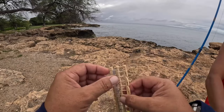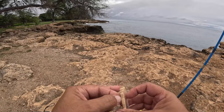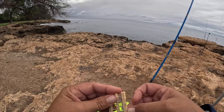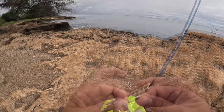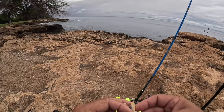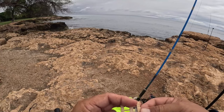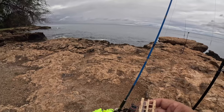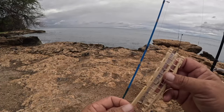I hope it comes loose and then no need to jump in, but I don't mind jumping in. No, I have to. Pete, no jumping. Yeah. What does it say? Stuck. Stuck, yeah. Ooh, I felt something on it too, but I don't know. Sometimes when it's stuck, what happens? Let me know if it comes real loose. Let me know.